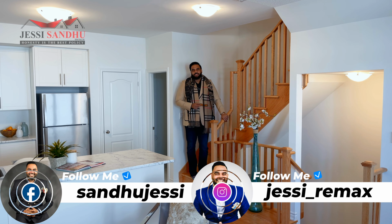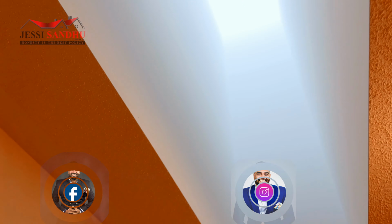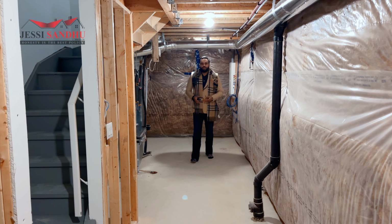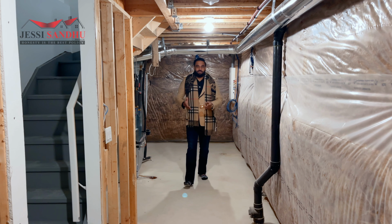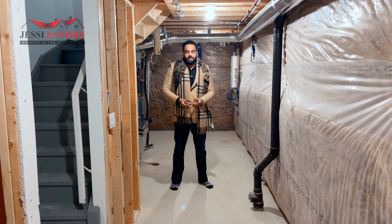Let me show you. Third bedroom comes with a skylight from the builder. So it's not 3 level, it's actually 4 level. The basement is there and you can make a study or a storage room in the basement.